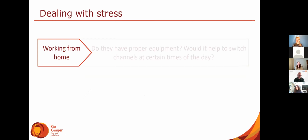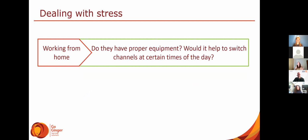So a couple of different things that we can look at. First off, do they have the proper equipment? I've spoken to some of my old contact center colleagues from many moons ago, and they've gone from having 2 screens and a proper chair to working from their dining room table on a laptop. And they're having to work 4 or 5 different systems and keep on top of everything.